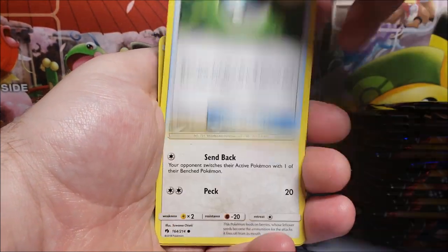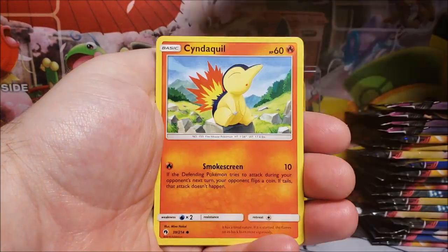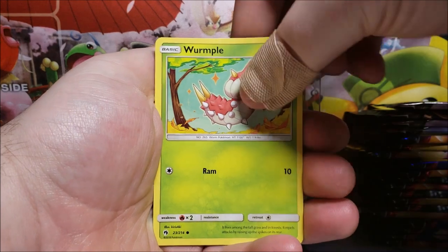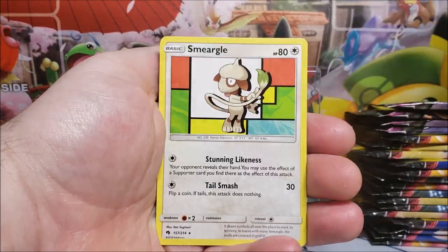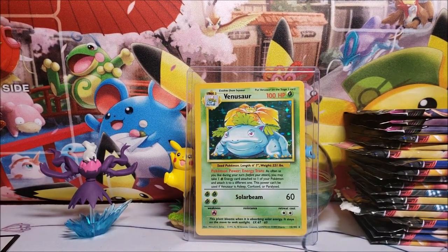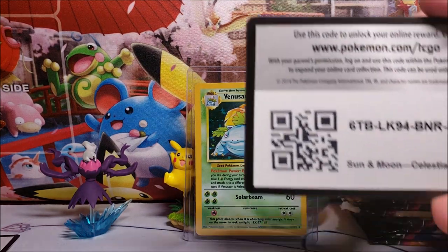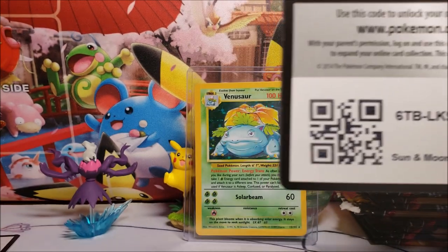Electabuzz, Kecleon, Nest Ball, good card, Pikipek, Bruxish, Dedenne, can't wait for that new Dedenne in the next set. Fuecoco, Wurmple, Toucannon, and Smeargle, Rare, Stunning Likeness. For those of you that played way back in the day, I miss Portrait Smeargle. It was a Smeargle with an ability. We're into Celestial Storm now, by the way. It was a Smeargle that had an ability that if it was the active, you could look at your opponent's hand and choose a Supporter there and then use it. It's pretty busted. There's the code.